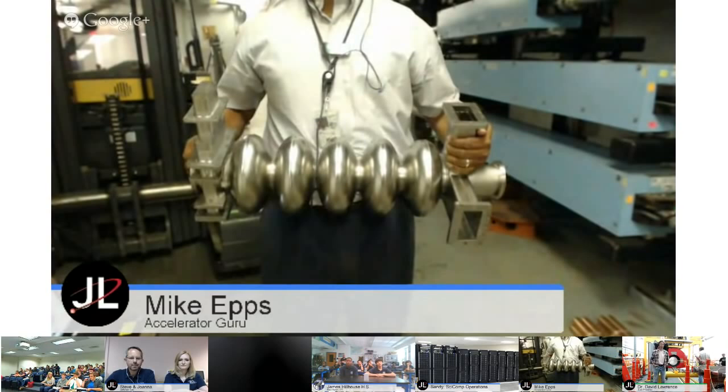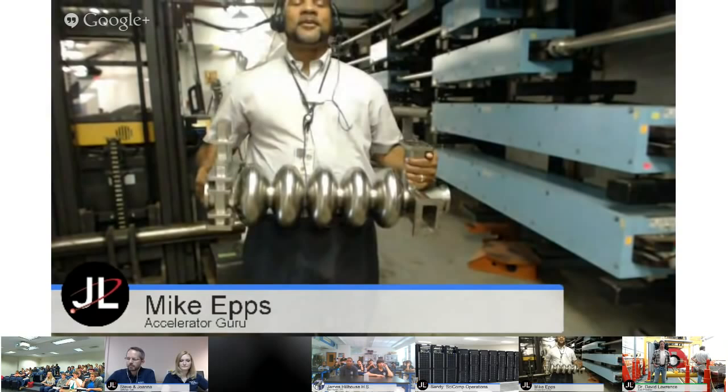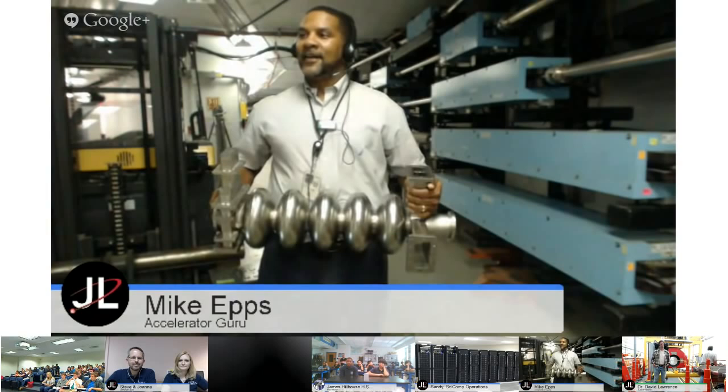Using these structures, we have over 330 accelerating cavities. We can increase beam energy using electric fields up to 12 billion electron volts. Seabath is unique because this is the first large-scale application of SRF, or superconducting radio frequency technology, in the world. At this point, if there are questions from the field, I'd be happy to field them.